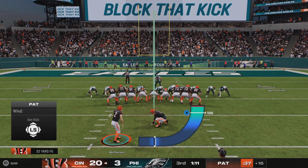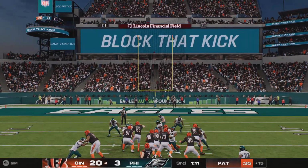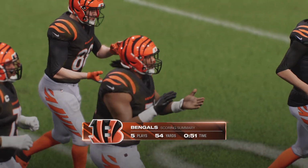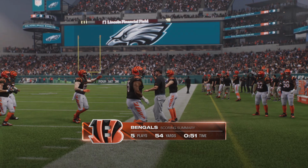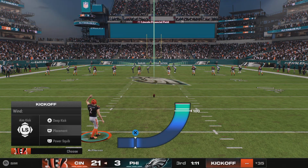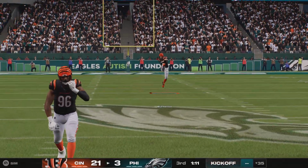McPherson now for the extra point. And it's 21-3. The drive summary that time, 5 plays. And it was T. Higgins who capped the drive with the touchdown reception. After the touchdown, McPherson on to kick this one away.